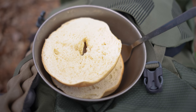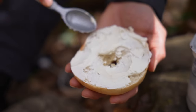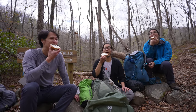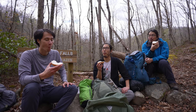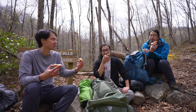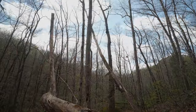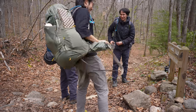A simple treat, but one that's all the more appreciated when backpacking. Man, that hits the spot. Yeah. Cream cheese bagel has such a specific association, I feel like. Yeah, there's really nothing else like it, is there? Yeah. We took some time to rest at the junction, but we still had over 5 miles to go, so we soon got up to keep hiking.